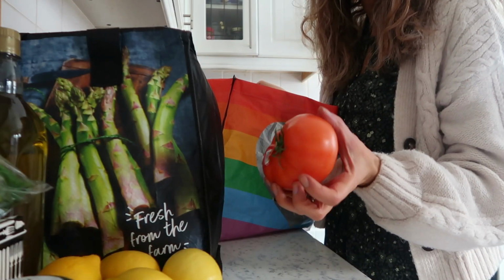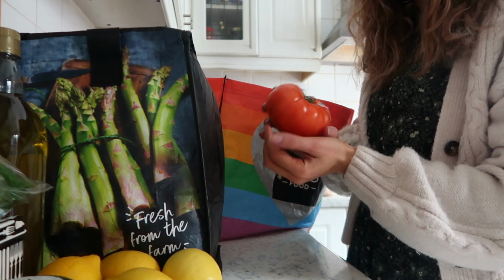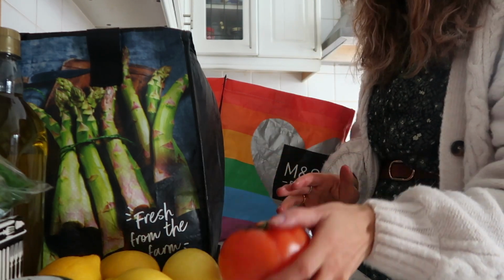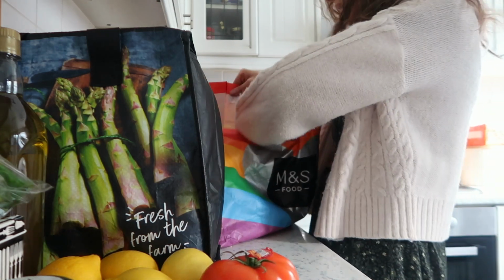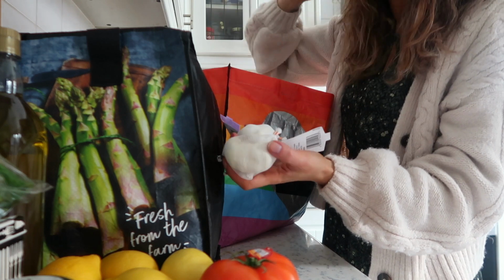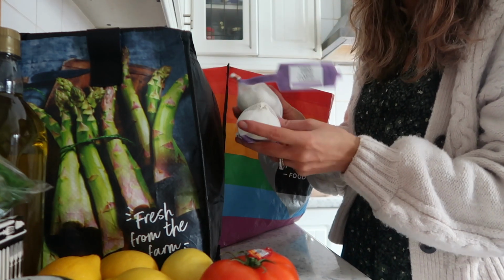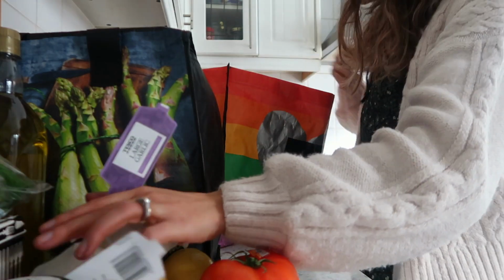I also have a big beef tomato. I call these burger tomatoes because when I slice them, they fit perfectly on a burger bun, but traditionally they are called beef tomatoes. Again, I got that loose so I could choose the nicest one I could find. I have 2 cloves of garlic here. I honestly don't know why they put them in this packaging because they would have been fine just sat with nothing, to be honest.